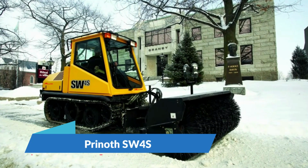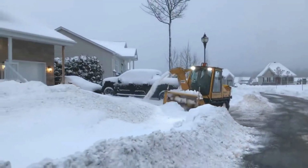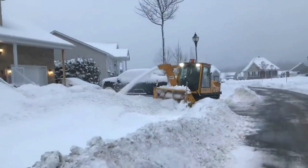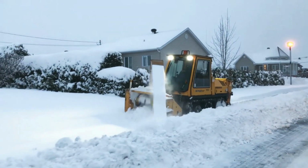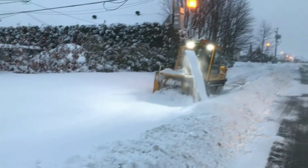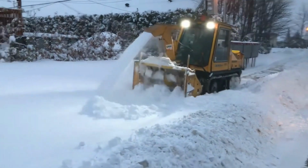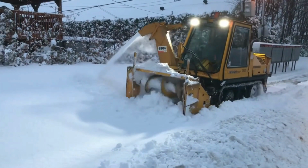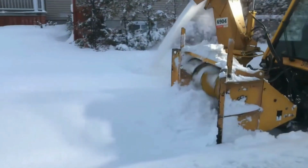Number 2. Prinoth SW4S. A versatile utility vehicle with a snowblower attachment for clearing paths and spaces around the resort. This machine is a 4-season municipal vehicle engineered to handle a vast range of maintenance tasks year-round. Thanks to its quick mount attachment system, the SW4S can be equipped with a wide variety of standard skid steer implements, such as a snowblower and front blade, to accomplish the most demanding jobs year-long.